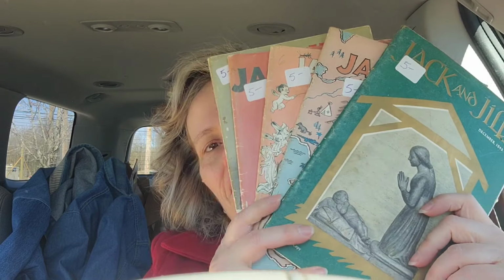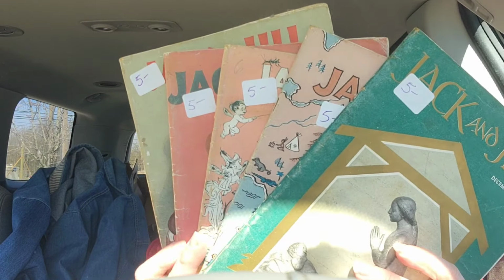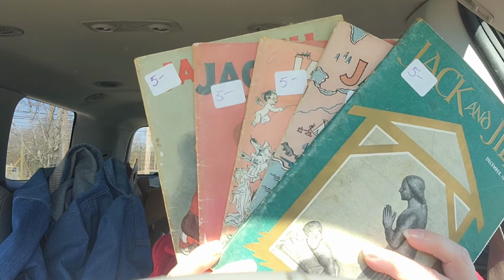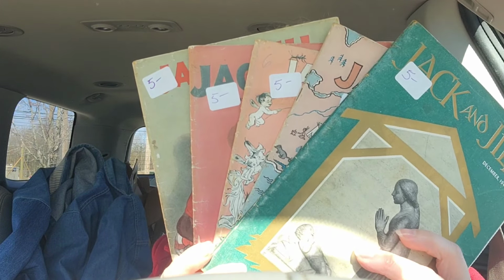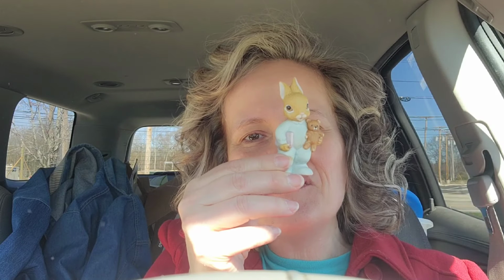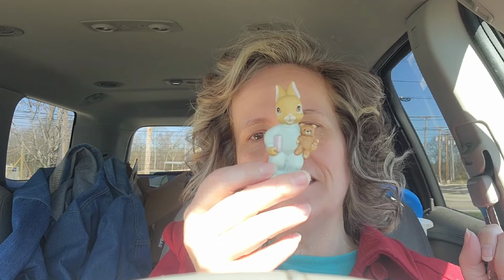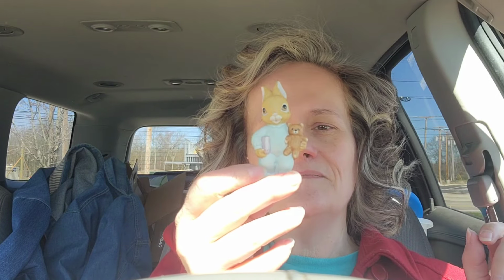I got 5 of these Jack and Jill magazines. These are from the 1940s. I think these are the oldest ones that I have ever picked up. I was really happy to get those. And then I got this adorable little Homeco bunny rabbit. Oh my word. Absolutely adorable. I know Easter has passed, but I was happy to grab that. Yeah, it's adorable. So that does it for sale number 1. I have many more to go to. Let's see what we can find.